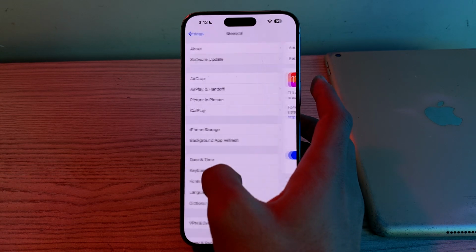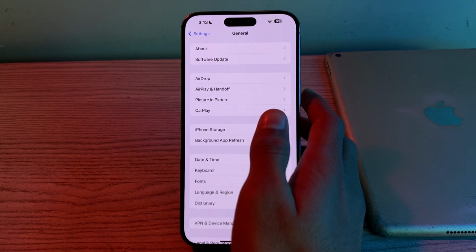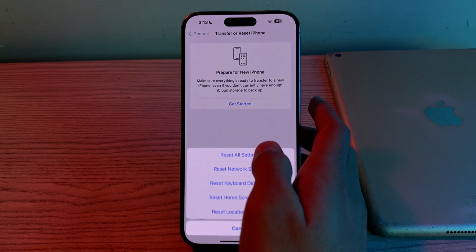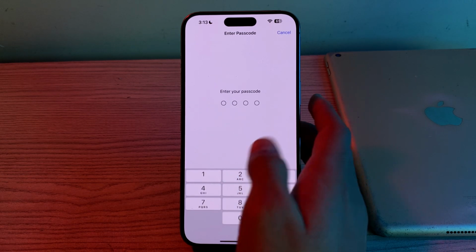So guys, after trying all these steps, if you're still facing the issue, then I would suggest you reset network settings on your iPhone. To do this, you have to simply scroll down and then tap on Transfer or Reset iPhone, tap on Reset, again tap on Reset Network Settings, enter your passcode and fix your issue.